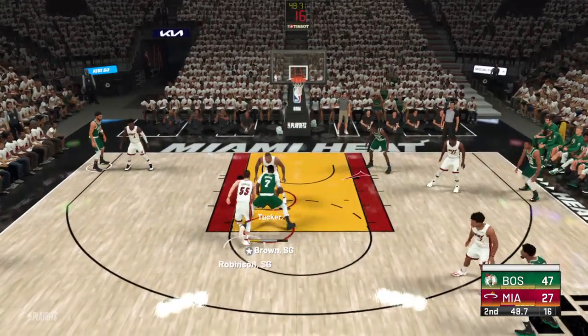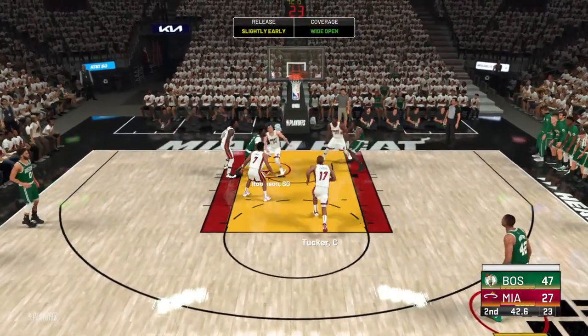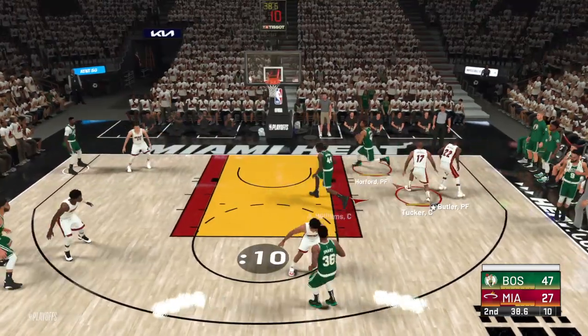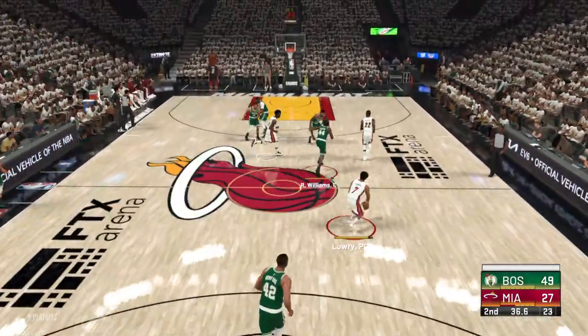Brown down low, guarded by Robinson. Brown kicks to Williams. Puts up a 3. Horford no luck. Williams passes to Horford. Goes back up. And it's good on the layup. And they're forcing the ball inside, and it's working like a charm.